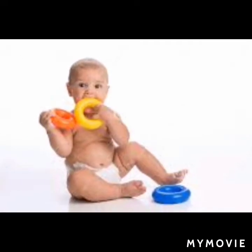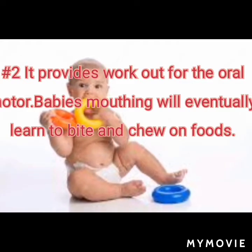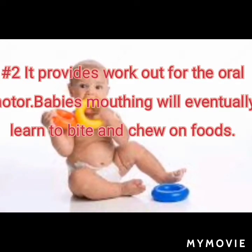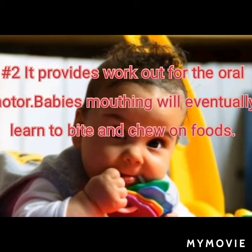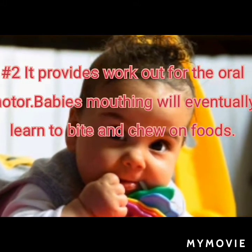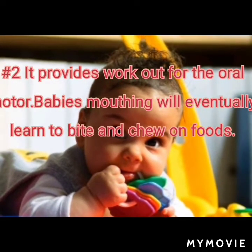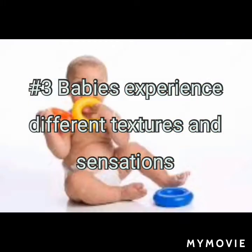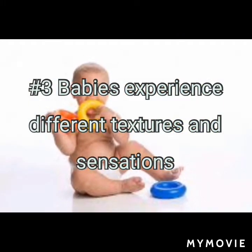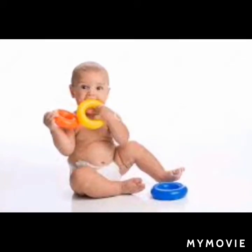Number 2, it provides a workout for the oral motor. Mouthing and eventually biting and chewing on things is how our tongue, lips, cheeks, and jaw first learn to move and coordinate with each other. It's also how the mouth muscles strengthen in preparation for eating food and making speech sounds when they're older. 3, it gets the baby's mouth used to experiencing different textures and sensations, which encourages the change to solid foods later on.